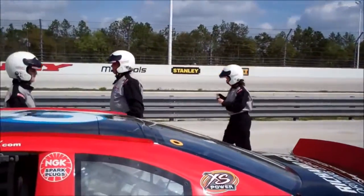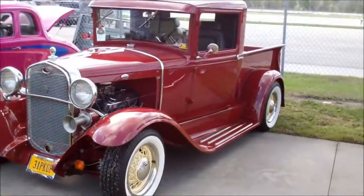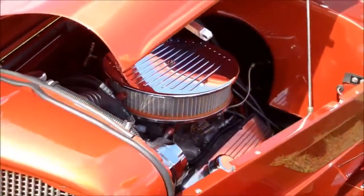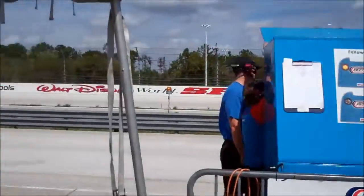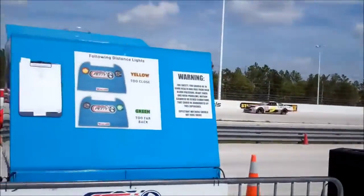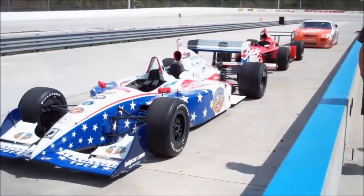Can't wipe the smile off the faces. $300 to drive one of these. It makes more money.